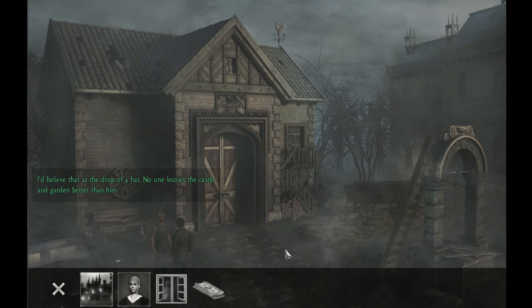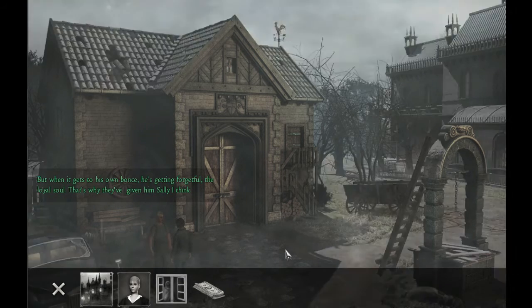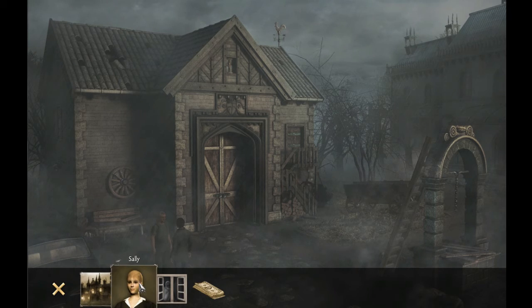I'd believe that at the drop of a hat. No one knows the castle and garden better than him. But when it gets to his own bonds, he's getting forgetful. The loyal soul. That's why they've given him Sally, I think. Okay. Tell me about Sally.